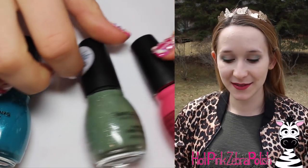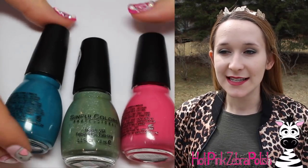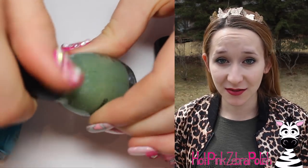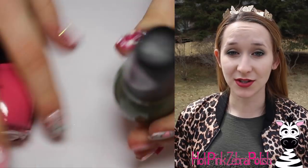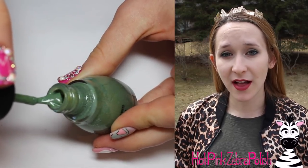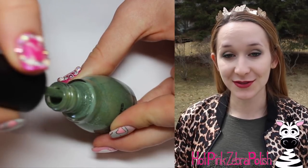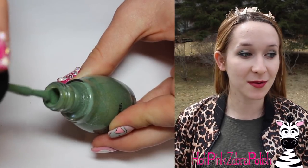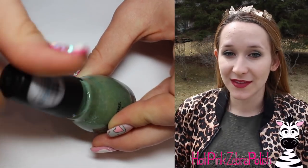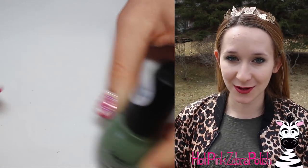If you look at my totes of nail polish, 95% is Sinful Colors. I love them because they're inexpensive and high quality, both, which is not necessarily an easy combo to find. I think they cover really well. They are cruelty-free, which is awesome if that makes a difference to you, which it does for me, so I'm very happy about that. And they're accessible, so that's why Sinful Colors is my favorite.